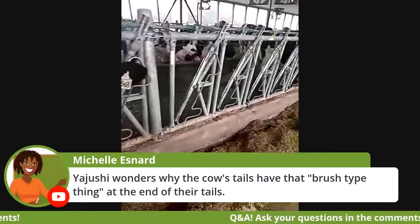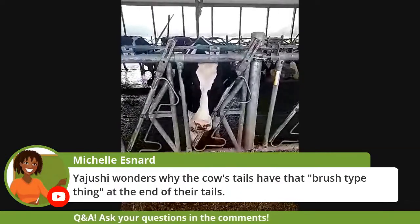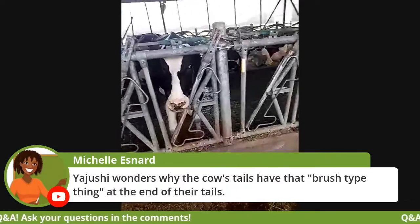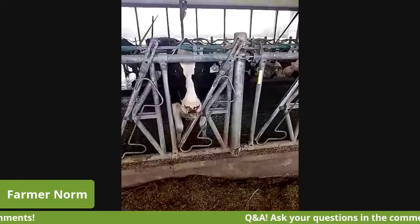But they use the tail if there's any flies. In the new barn, again, I always come back to the new barn, because of the airflow and the fans going, we have very few flies. So they really don't need them. But to me, a cow has to have a tail.